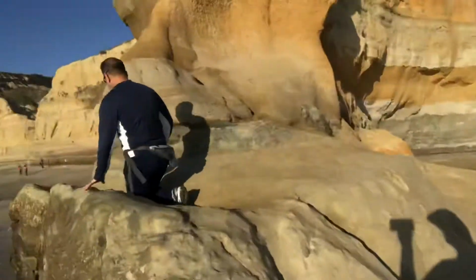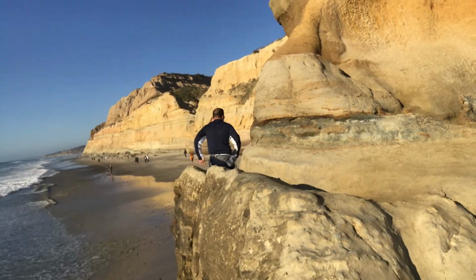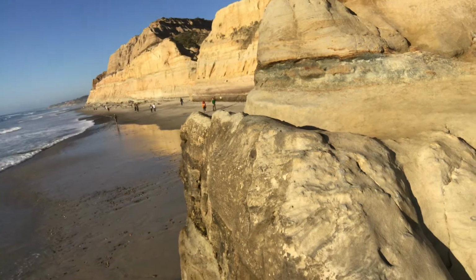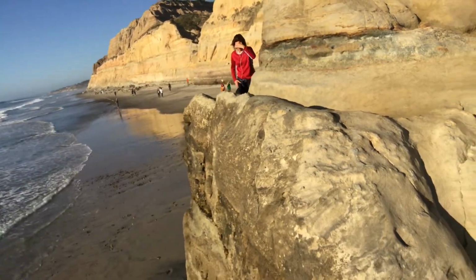And no surfers at this location. It looks a little too rough. Here goes another gentleman to do the exit back onto the other beach. There's lots of cracks in that rock there, so I'm assuming at some point down the road it's going to fall into the ocean, and then I'm not sure how people will get around, but I'm sure they'll figure it out.